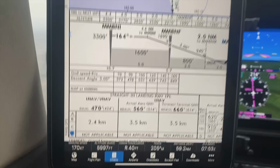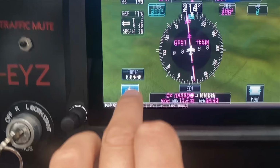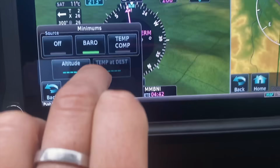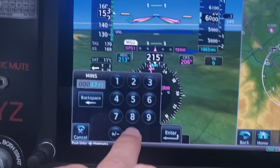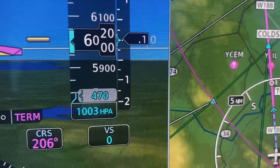I love being able to do this now on the new Garmin avionics. Not that you can probably see because we're bouncing around so much. 470, and then you can see here I get my minimum set on my altitude tape there on the right hand side.